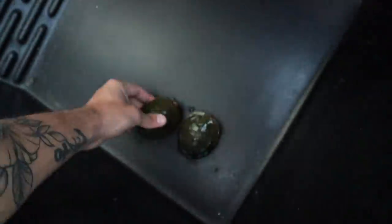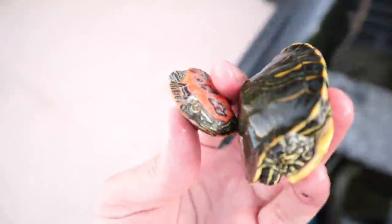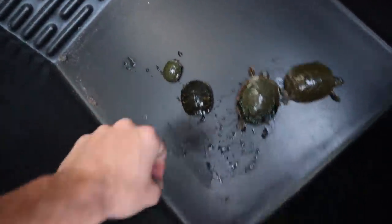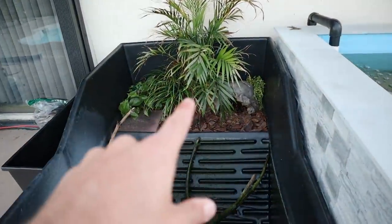The two painteds right here. Just look real closely, because they're tiny. Oh, look how tiny that guy is. A baby painted, and a yellow belly. Bunch of yellow bellies, I know that for a fact. And they were all that big when I bought them. Now look how big they are. Here's another, making a run for it. Oh, there's another, over there. Now I hope none went up in there last night because they're gonna be hard to find.